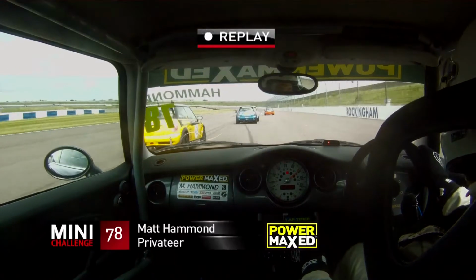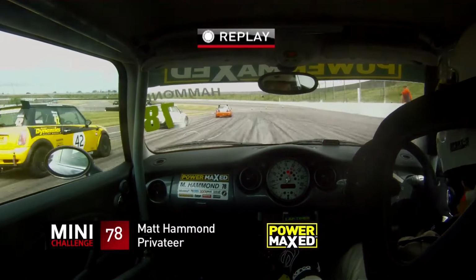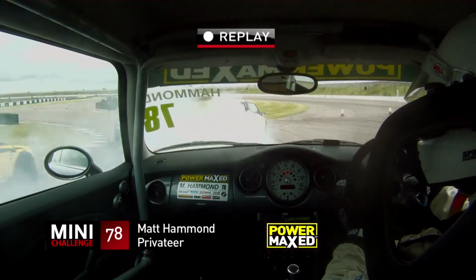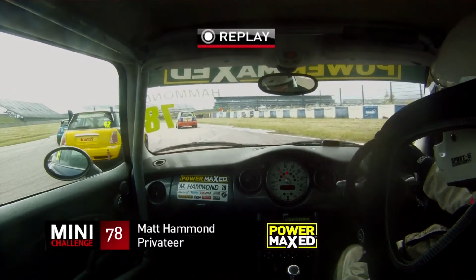Here we see how it all unfolded in car with Matt Hammond. There's the contact, and Darren Chatt fully on the brakes and skates out wide.